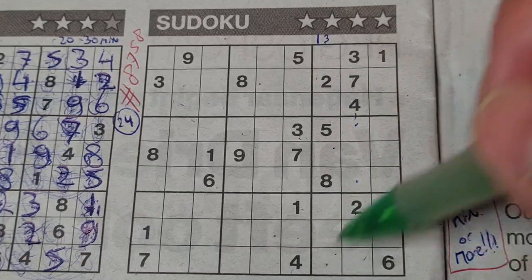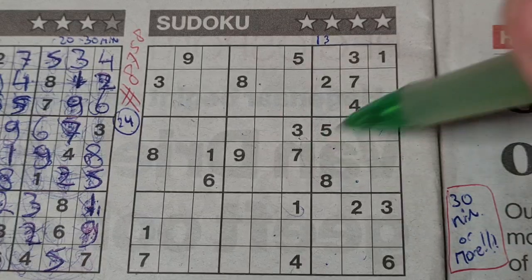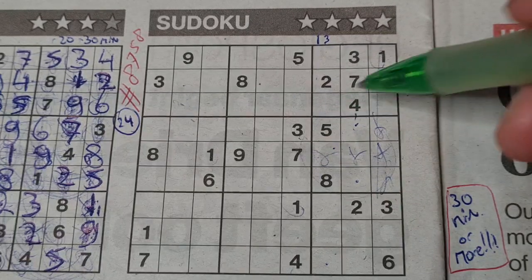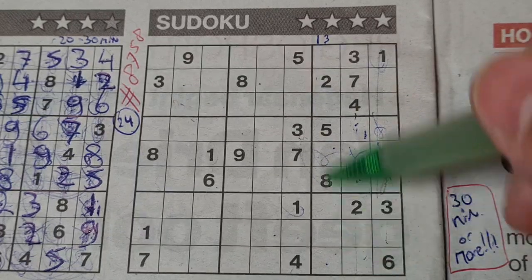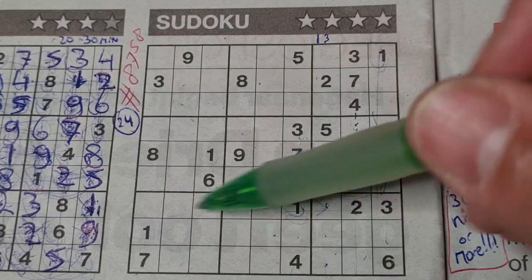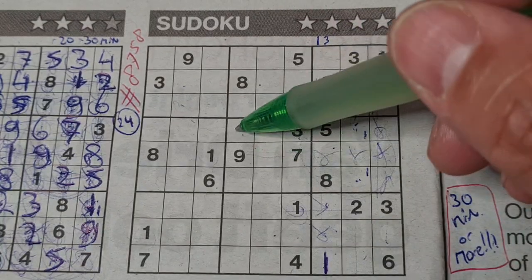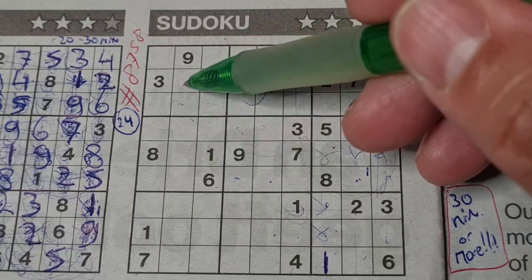I need a 1 here. Yes, 1. 7 missing numbers in this big square, and one of the missing numbers is a 1. We have a 1 in the middle row, no 1 in these 3 boxes. We have a 1 in the last column, no 1 in those 3 boxes. So the 1 in this big square could be here, could be there. 1 in the last column, 1 in one of those 2 boxes in the column next. In that column, the only 3 places left for the 1 should be here, here, or there. We have a 1 in this row, no 1 there. 1 in the row below, no 1 there. The only place left for the 1 should be there. Need a 1 there. Cannot continue with a 1 now.